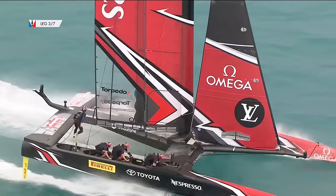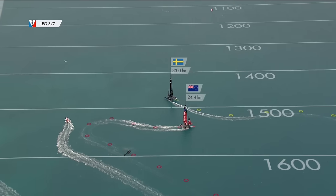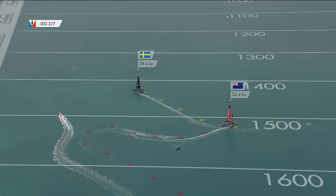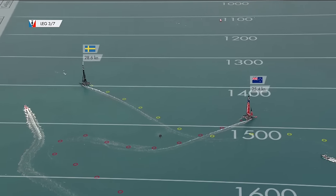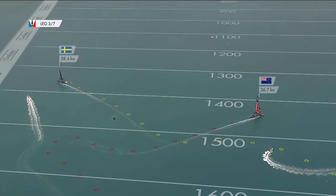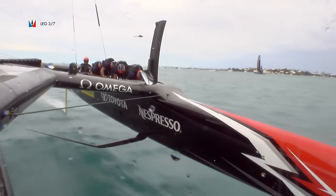There was a left-hand shift going up this leg. Artemis Racing actually started a dial down there. Kiwis got right back into it on a bit of a left-hand wind shift. Kiwis did a big dip, thinking they were going to get dialed even harder, and kind of gave up a bit of distance, gave that distance right back again.